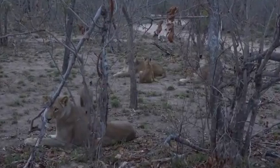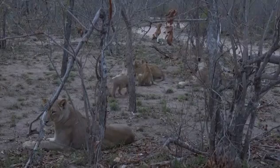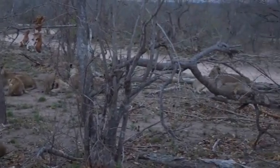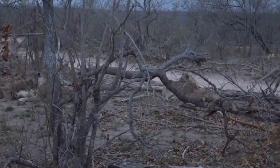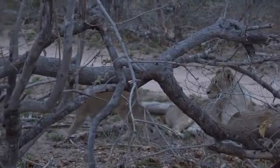Well, here are the lions. Let me count the females. 1, 2, 3, 4, 5. All 5 females in here. And 1, 2, 3, 4, 5, 6, 7, 8, and all the cubs are here too. Fantastic. Should we reposition a little bit so we get a better view?